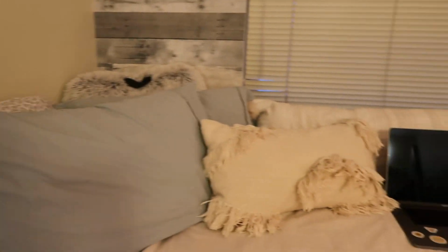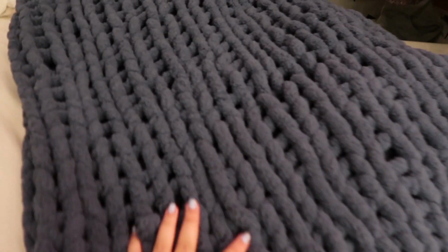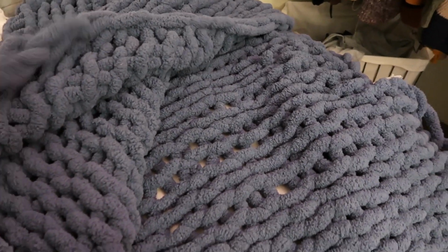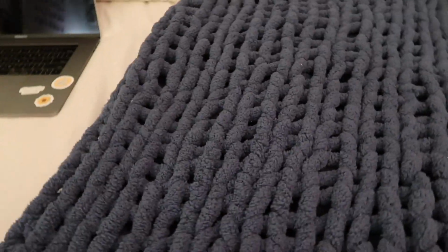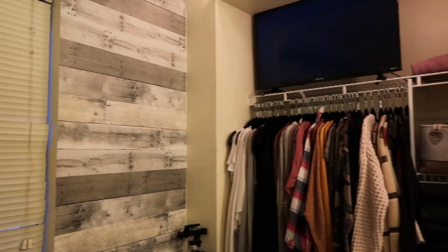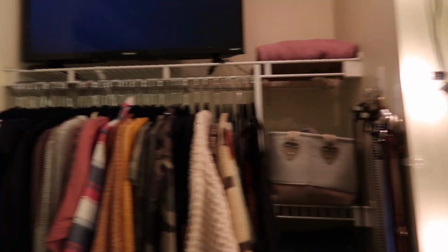Then we have my bed and I have a million pillows and my computer, and this blanket is my favorite thing ever. I actually made it. My mom and I took a class and we learned how to make these thick, chunky knit blankets. It was so much fun. It was so worth it and it lasted a long time. This on my wall is wallpaper that I got from Target. Then my TV's up there because that's the only spot for it.